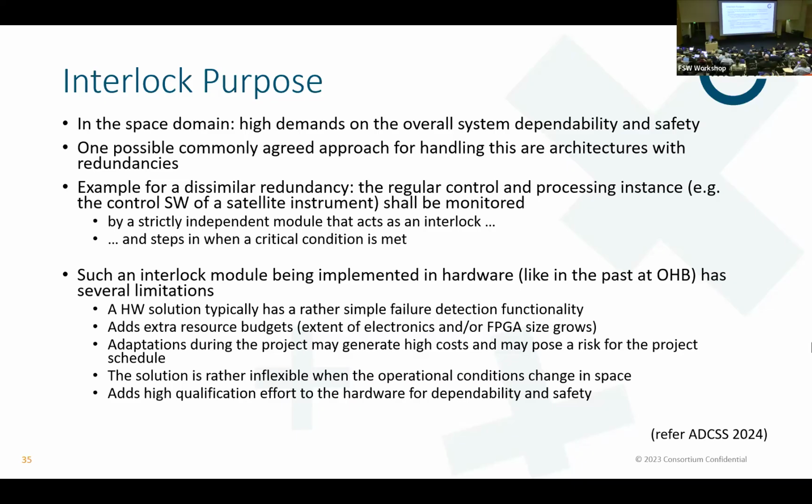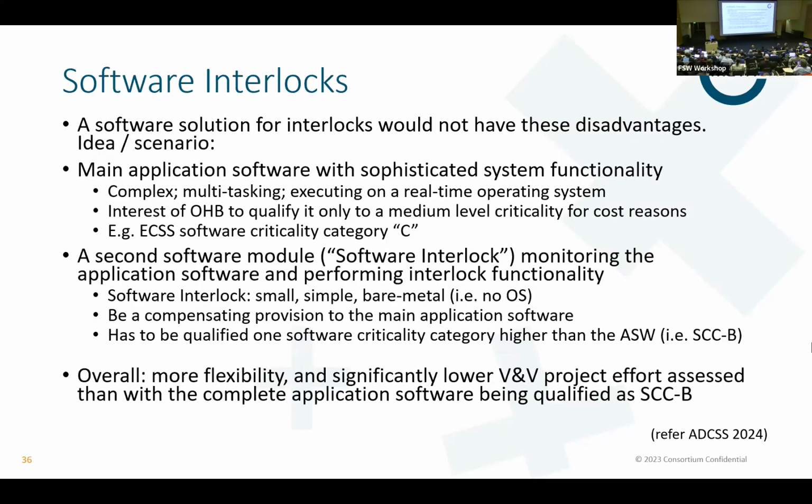First of all, we can only monitor simple conditions. It adds extra resource budgets, so we need a bigger FPGA to implement more and more interlocks. It's very inflexible if we want to modify the interlocks during the project development, and even more problematic if the operating conditions during the mission change and we want to update it. And finally, this has a high cost because of the qualification cost of the hardware. So the idea in this project was to move this to software.